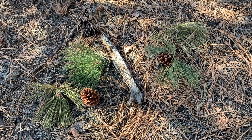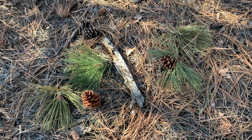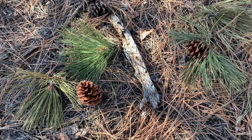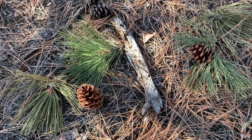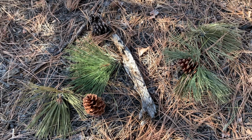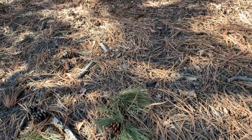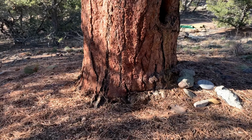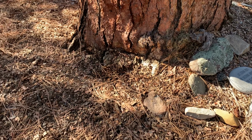I want to share with you some things that are right around Grandfather Ponderosa Pine Tree, like these needles on the ground and these pine cones. Look how long those needles are. A squirrel has nipped them from the tips of the branches, and they are now on the ground right around Grandfather. Oh, and there's Grandfather, his roots really deep in the ground.